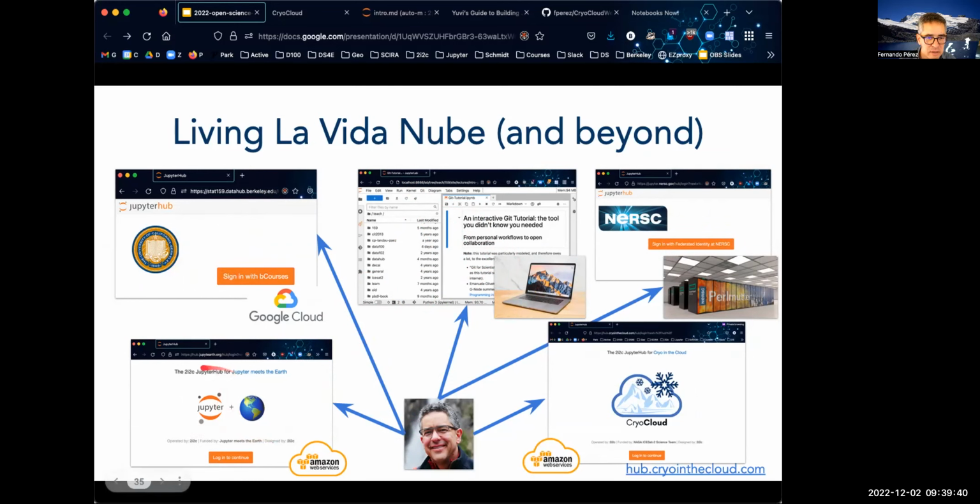Does it say Jupyter Earth? Okay, that's our NSF-funded Jupyter Meets the Earth project, which is how I began collaborating with Cryosphere scientists, with Jessica, Matt, and Tasha and Shane a few years ago. Or am I in the Cloud Hub? But these feel, to the extent possible, like one and the same, right? They feel, to the extent possible to me, like a single environment.